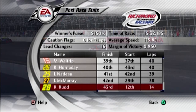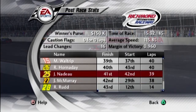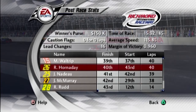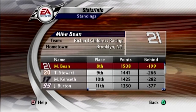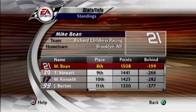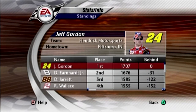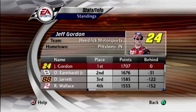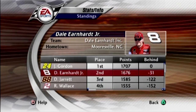Ricky Rudd falls out of the race on lap 14 with a blown engine. Jamie McMurray on lap 38. We saw him a little bit earlier with a blown engine, and Jerry Nadeau is the only car one lap down. Other than that, it would seem that 40 cars have finished on the lead lap, Ron Hornaday being the last of them. And here are the point standings as it stands after Richmond Raceway. We have moved it up into 8th, 199 points back. Let's go ahead and give you the rest of the top 10. Jeff Gordon, aka Jonathan Wolf, is still your points leader, followed very, very closely by Dale Earnhardt Jr., 31 points back.